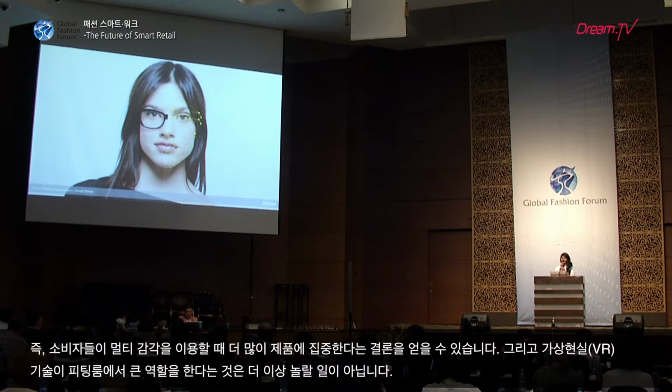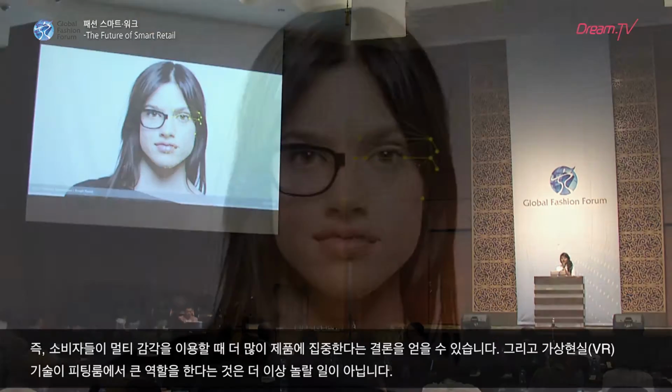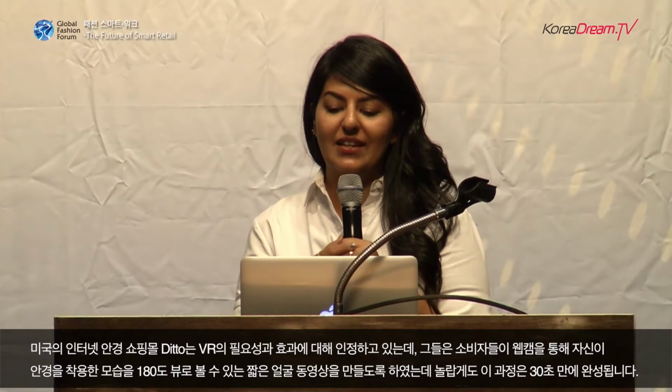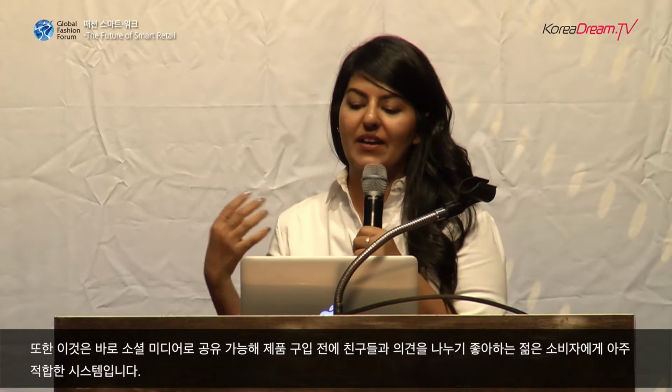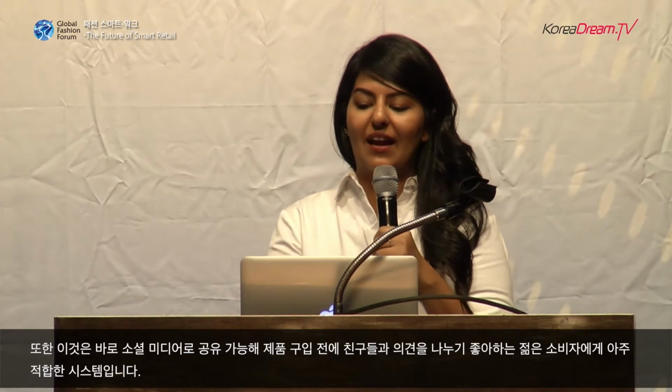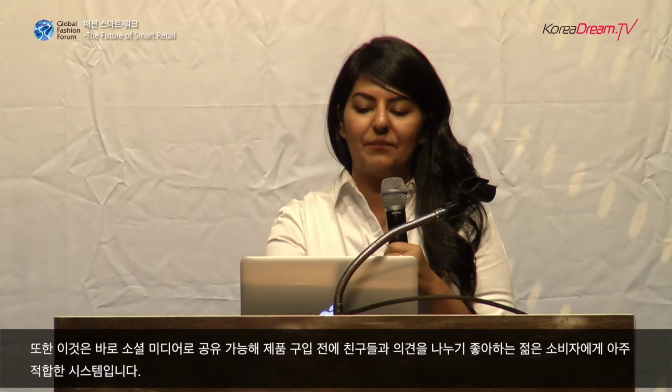And it's no surprise that virtual reality plays a big role in fitting rooms as well. So US eyewear retailer Ditto is embracing the efficiency and effectiveness of VR. They let their consumers create a short video of their faces via a webcam that lets them see themselves in any glasses displayed on the site with a 180-degree view. And this process only takes 30 seconds, and the looks can instantly be shared via email or social media. So again, great for those millennial shoppers who seek styling advice from their peers before buying.